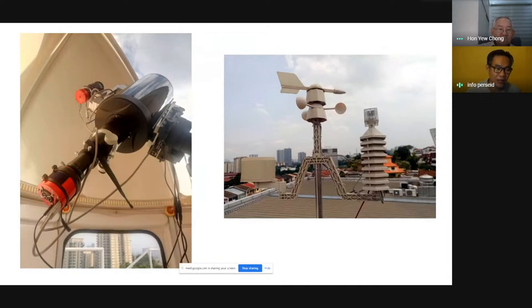There's a scope on the left-hand side. This is an 8-inch RC scope from GSO, I believe. And he put it on the CEM-70 by Optron. This is a huge mount.